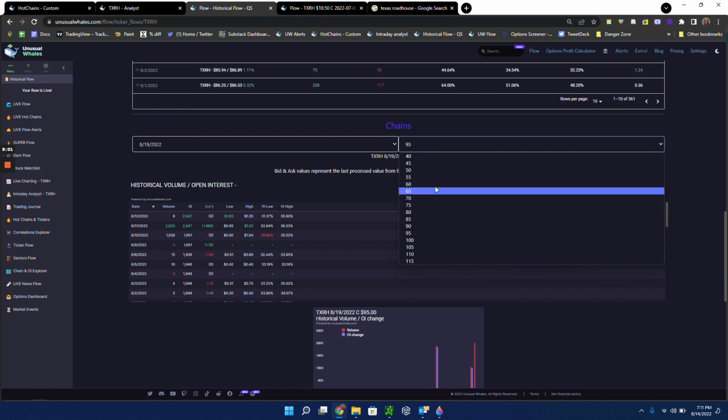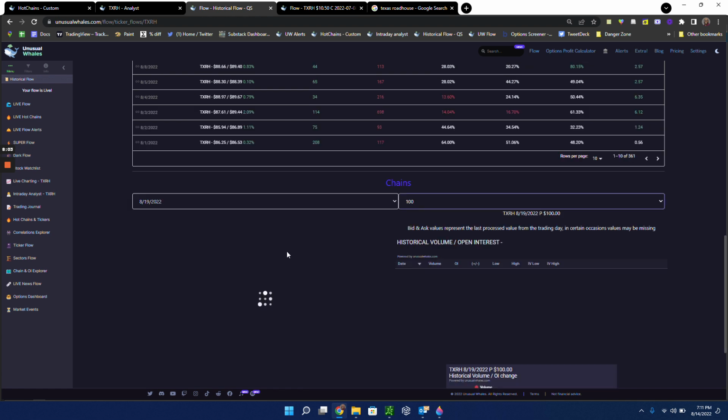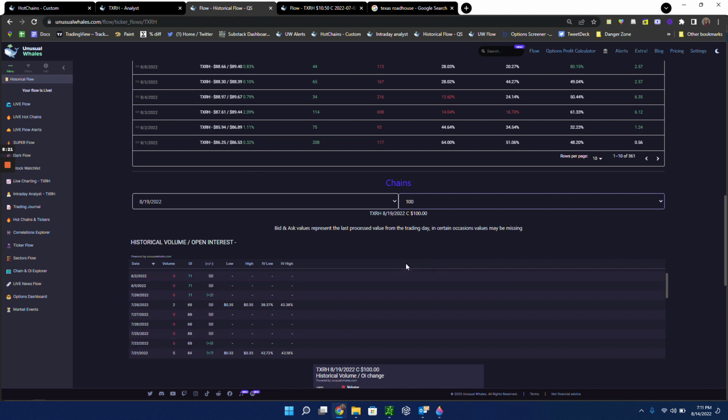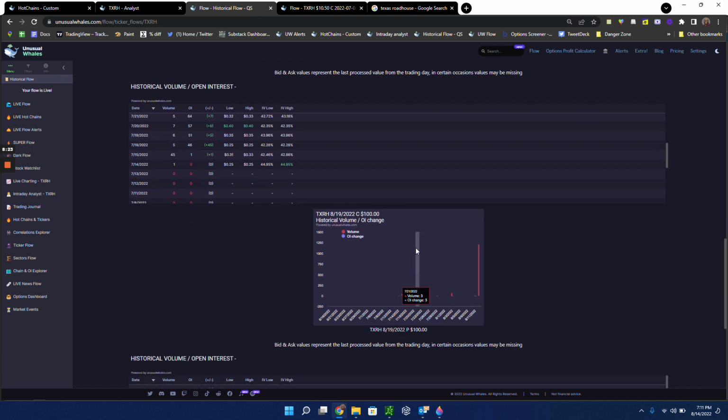And then we can just go, if we're doing our full due diligence, look at the contract we saw. So look, on Thursday, there's nothing going on with this. Then all of a sudden on Friday, volume jumps like that. The contract was anemic, and then all of a sudden it's out of this world. That's something that's really, really something to pay attention to. And then you can see the historical volume OI change. It's just another way to look at what we're just looking at, right?